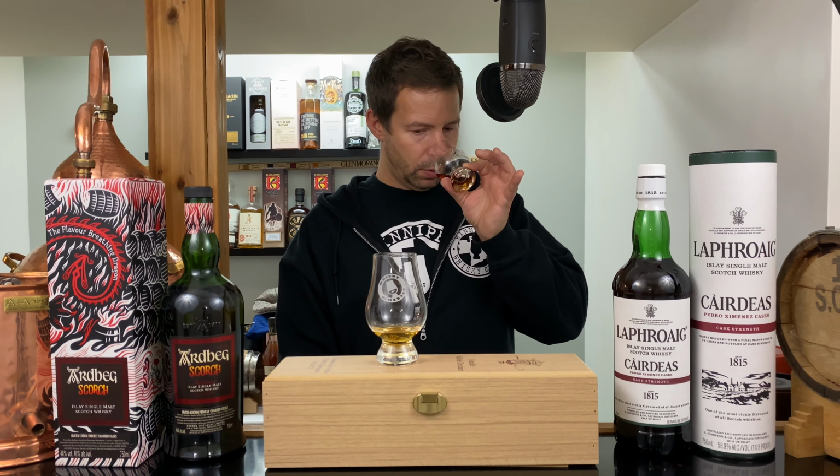Wow. For a split second, you forget that you're drinking peaty Islay single malt Scotch whiskey. You go, oh, it's a sherry bomb. It's a sherry bomb. This is a sherry bomb. This is an Islay sherry bomb. Wow. This is the most extreme sherry flavored, sherry influenced Islay whiskey I've ever tried.